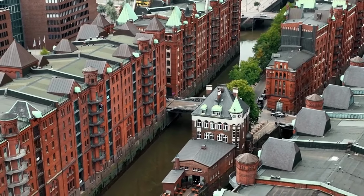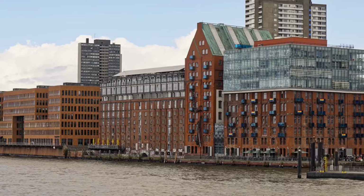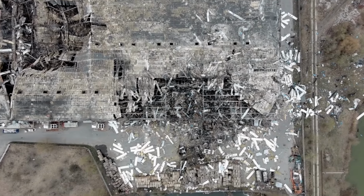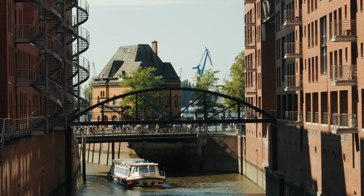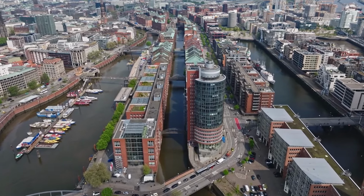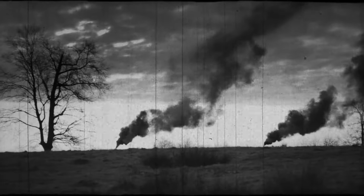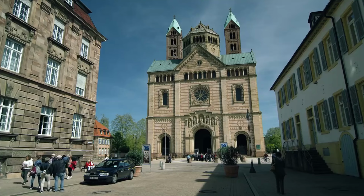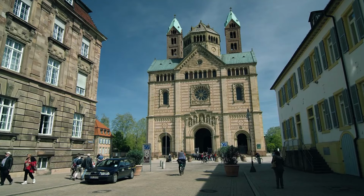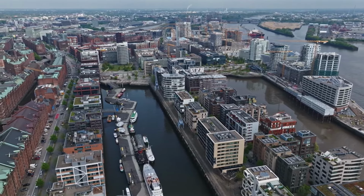Over its 130-year history, Speicherstadt has witnessed some pivotal moments. During World War II, it suffered significant damage from Allied bombing raids. About half of the original buildings were destroyed or severely damaged. But like Hamburg itself, Speicherstadt proved resilient. Reconstruction began almost immediately after the war. In 2015, Speicherstadt was designated a UNESCO World Heritage Site, celebrating its historical and architectural significance.